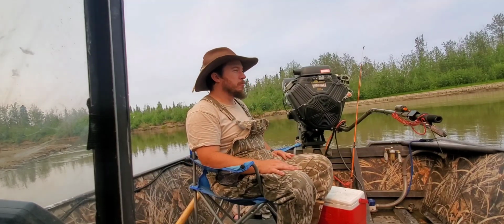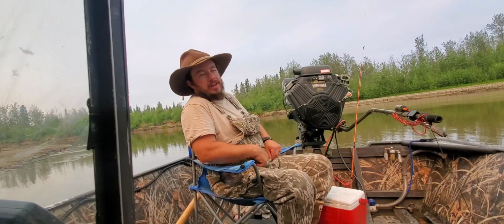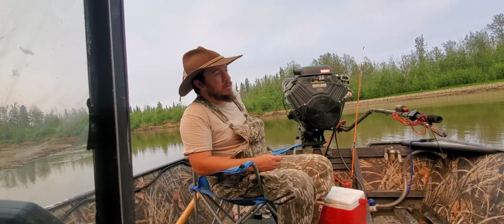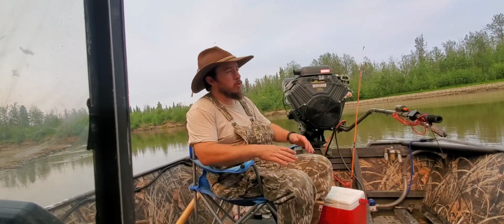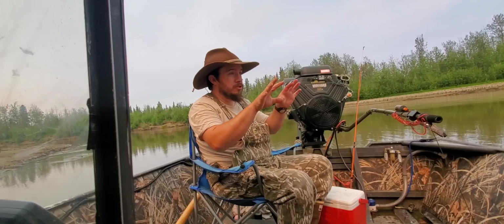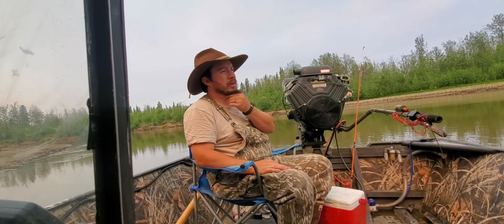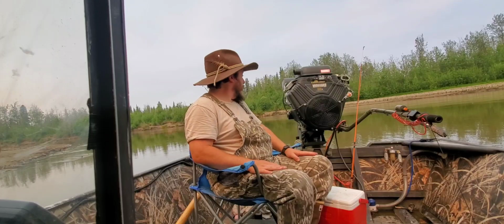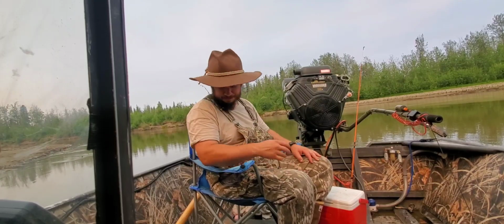Anyway, we made it to our little spot I've been wanting to fish. I used that app called Onyx. Super handy app if y'all have never heard of it, but it's super handy to figure out GPS and look at areas and whatnot. So anyhow, we found this spot, hoping it'll produce something. I'd love to get the boat slimy.